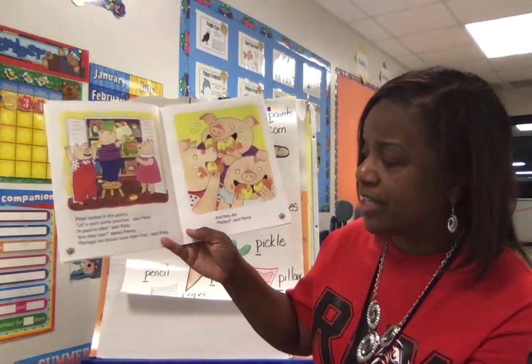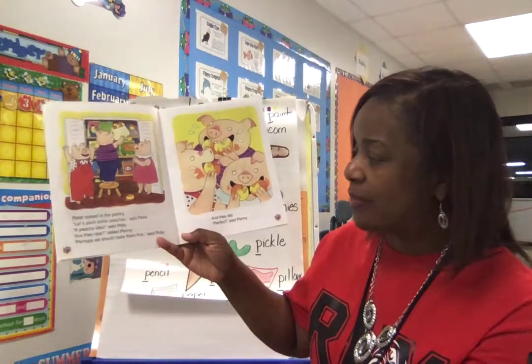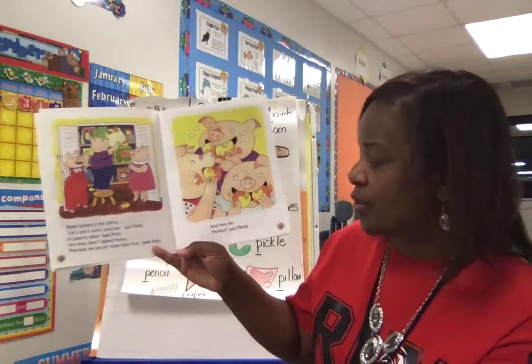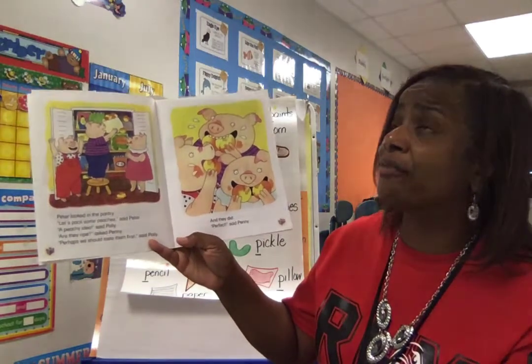Let's pack some peaches, said Peter. A peachy idea, said Polly. Are they ripe? Asked Penny. Perhaps we should taste them first. And they did. Perfect, said Penny.